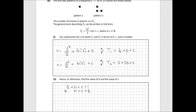Okay, so let's go on to part 2. For the first pattern we have a total of 1. So T1 is equal to 1. So set this equal to 1. And now we have a first equation for solving B and C. We need to do this again for the second term, and we can see over here the output of the second term T2 is equal to 3. So let's set this equal to 3 and solve.